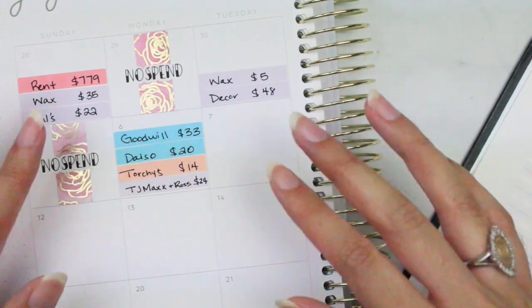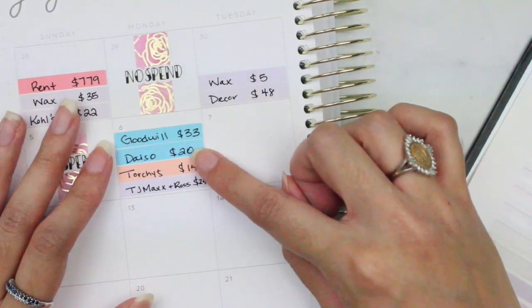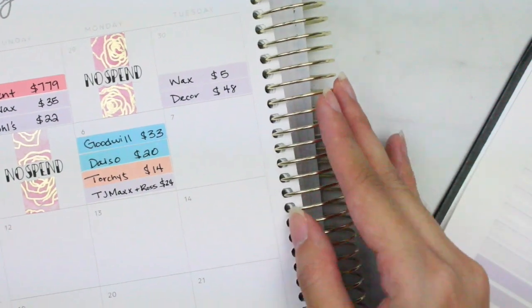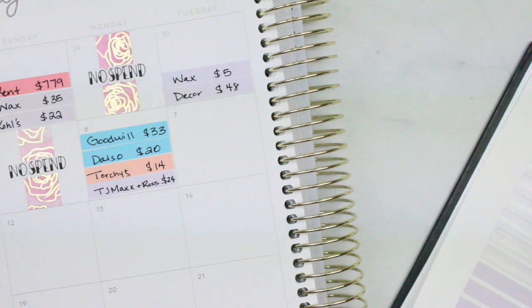And I always feel really uncomfortable whenever I fill up the boxes, but knowing that half of my spending that entire day, or more than half, was for my classroom, that's just a normal week for me. So on Tuesday, which was the 7th, I had a no spend day because this was the blackout day.